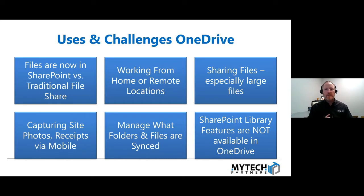So OneDrive is one of the ways where you can still operate efficiently and quickly and have access to your information where you don't necessarily have to rely upon a good quality high-speed internet connection. Now, you do want to have an internet connection, but you don't have to rely on it, and you can also work offline if that need should arise.